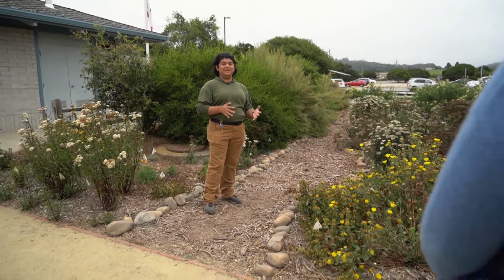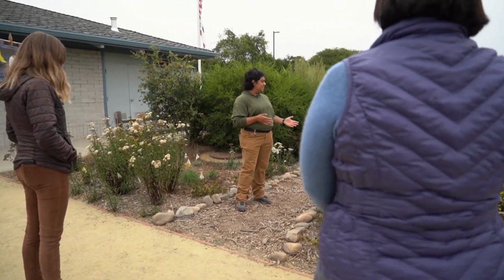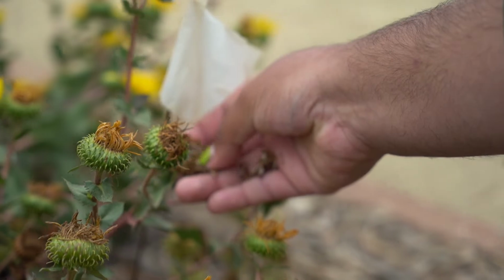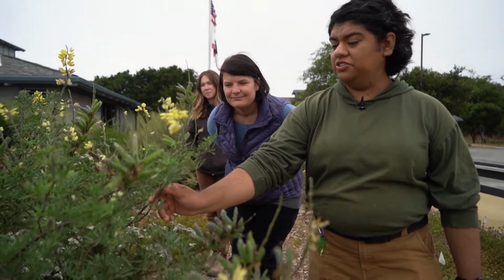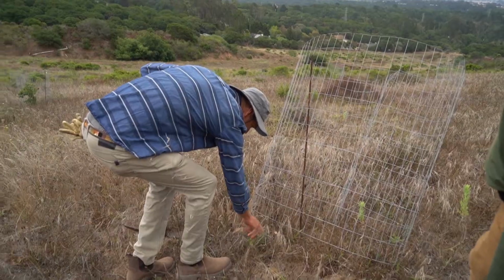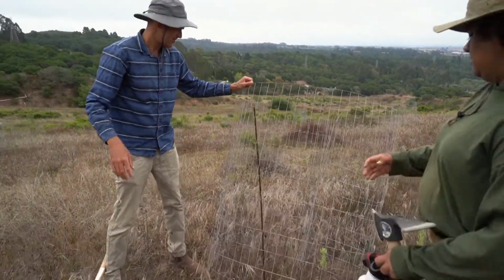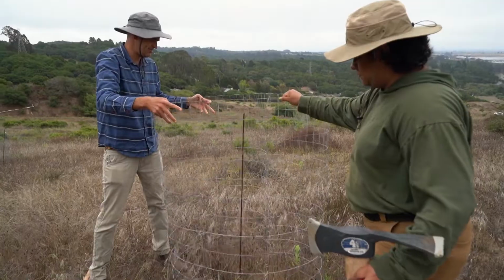Today, we will be collecting seeds from our sensory garden. As you can see, a lot of the benefits. Citlali splits her time between restoration work and educational outreach, giving tours like this one to the public. She says she didn't expect to be able to do an internship while at a community college. To see that opportunity pop up, it was like, oh, okay, I really want to take that opportunity and get hands-on experience of what it's actually like to work in conservation.